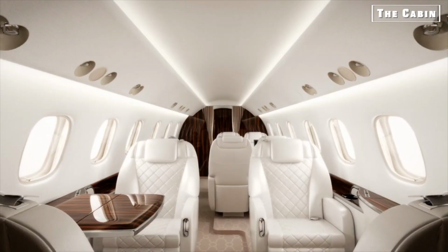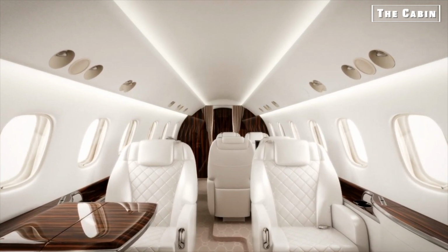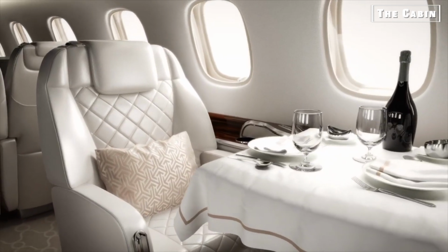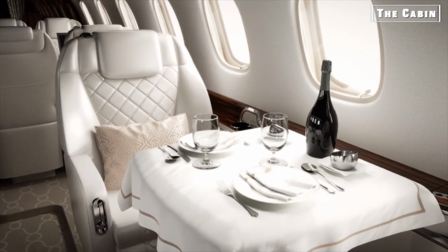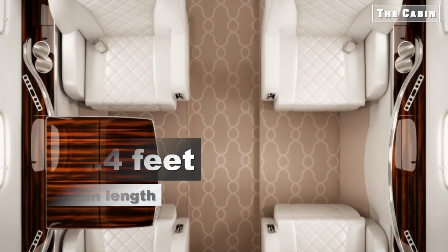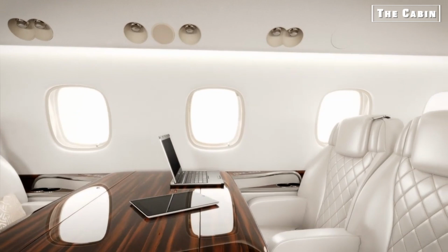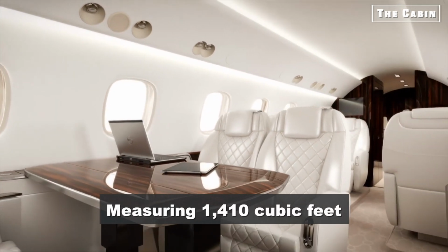The Legacy 600's cabin stands out above the rest. It is completely tailored with the business world in mind. It is the first and only comparable jet with 3 separate cabin zones to increase productivity on the road, so to speak. 6-foot-tall ceilings allow plenty of room to stand up and maneuver about the cabin. The cabin length measures 42.4 feet, while the width is 6.9 feet max. Compared with the super mid-sized crowd, the Legacy's cabin is 60% larger, measuring 1,410 cubic feet.